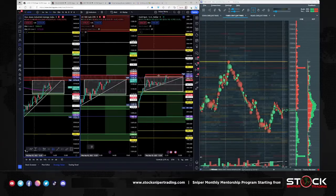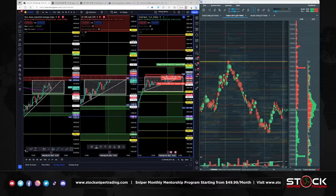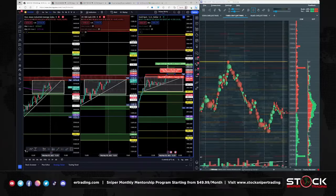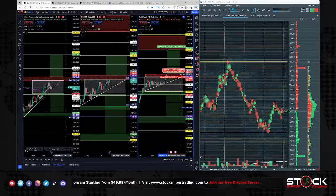And then if gold breaks out above 2028, this area, if it continues bullish, we could be heading to 2032, 33, maybe to that hourly 2036, and then the big 2040 area of supply up there.